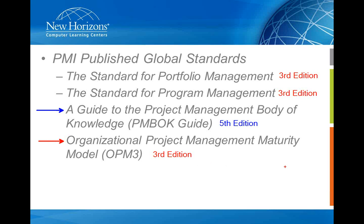Now, some of you might be familiar with another process maturity model, considered kind of the de facto standard for the idea of how to measure the maturity of a process. It is a quality management concept out there called CMM originally. Now it's CMMI. That's great. Well, this model is a maturity model for project management processes.